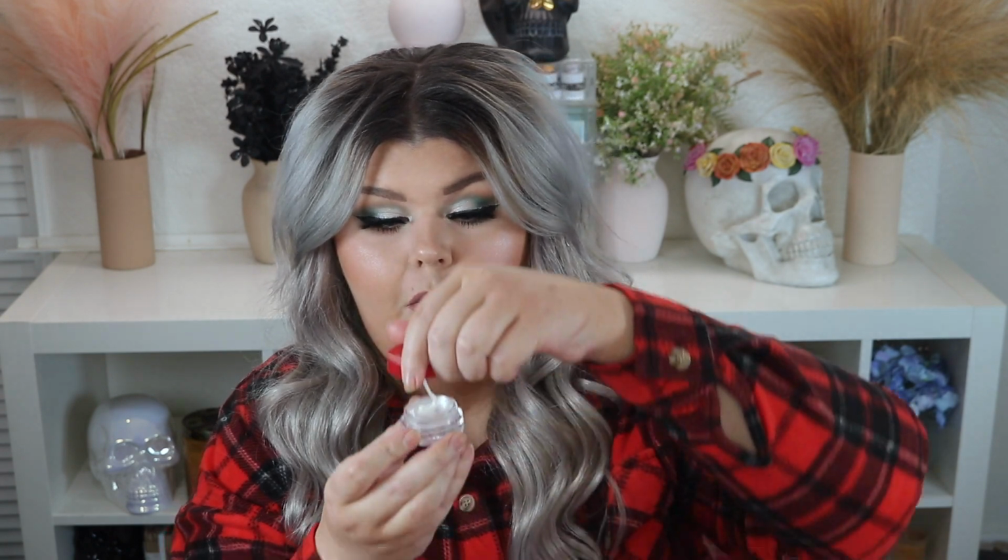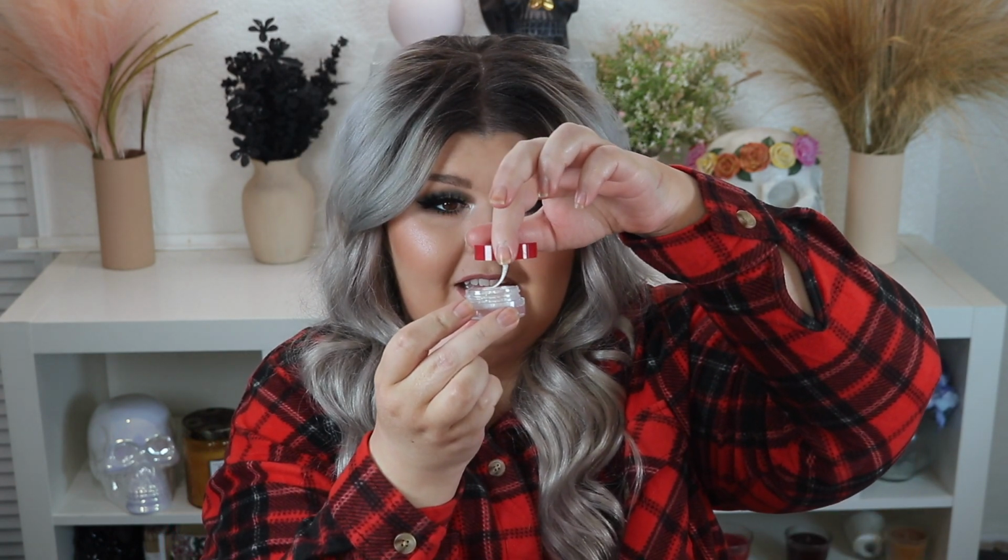And then there's the Face and Eye Gloss in Icy Pop, which I have never used, and I'm really excited to try. And then the Juicy Gloss in Cherry Pop. Let's pop this little, pop, pop, pop. Ooh, I'm so excited to see what this is. I assume, oh, you guys, she is a gloss.